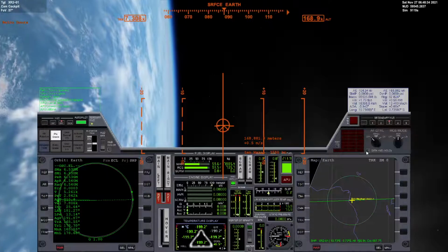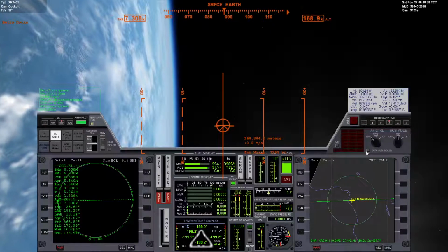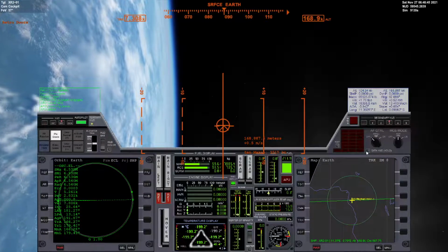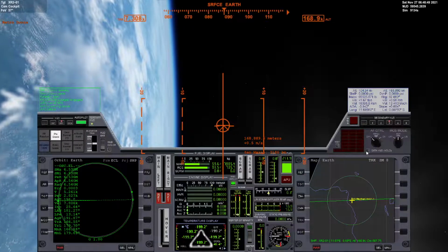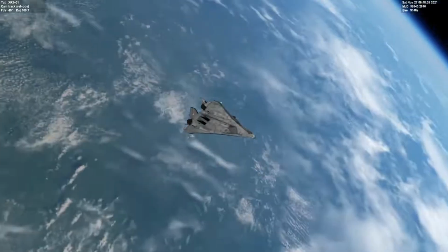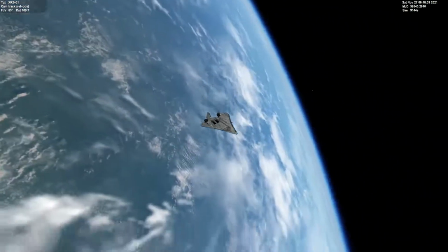Prograde. Okay. Still at prograde. So we're going to start our burn. Siguro roughly 1 minute from now, we're going to do the burn. Ganda oh.